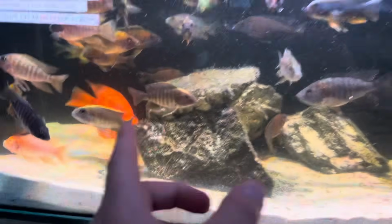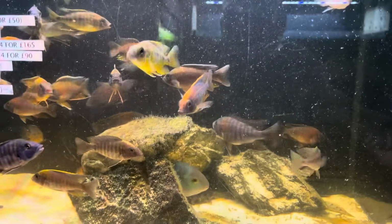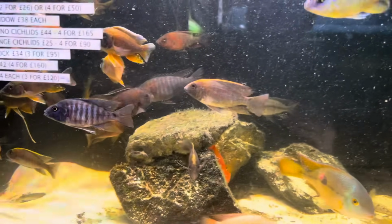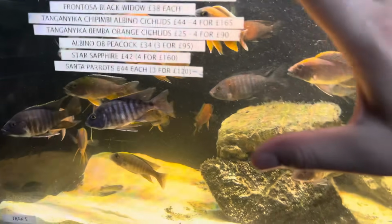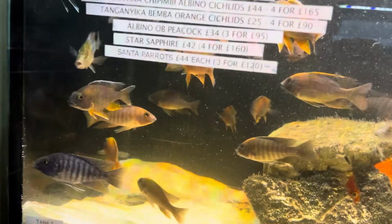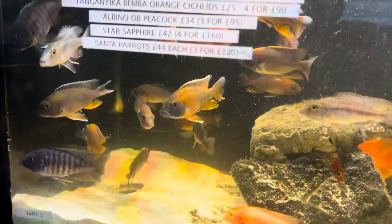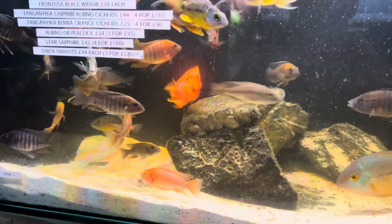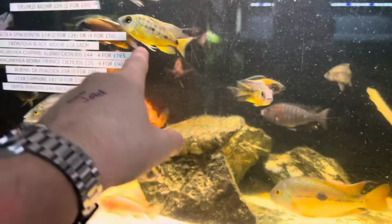But what I did want to show you, which is a shame because all of this is in the way, is all the peacocks and haps I've got in here are the duller coloured ones. Now give them a bit of time and some good feed and they will fire back up again. I'm going to be doing these very cheap, so I think I'm going to do 10 of these for like 40 quid. So if you're not massively bothered about things or you want to fill a tank, these are going to be 10 for 40 quid.